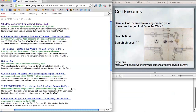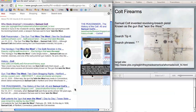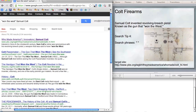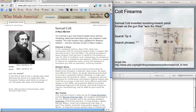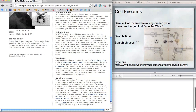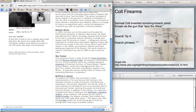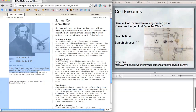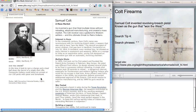Here's another thing on the Peacemaker here. Okay, Heart of the West. I'm not sure what all these are. Some of these are blogs. Anyway, the one that really matters here is this PBS.org one. We can look it up, and you can see that it's going to have all types of information. Let's go ahead and go into it. It talks about how he's trying to fit a mass market. Interest in guns, multiple shots. Basically, he had a boost in gun sales during the Texas Revolution and Mexican-American War. And here's a little interesting fact about, did you know? Okay, very good.